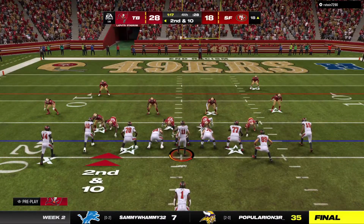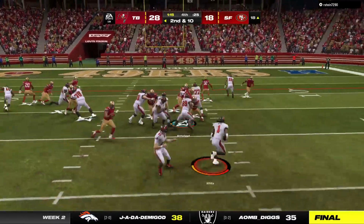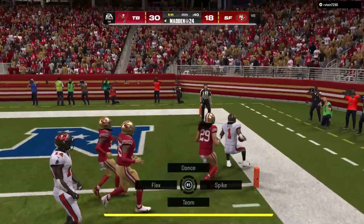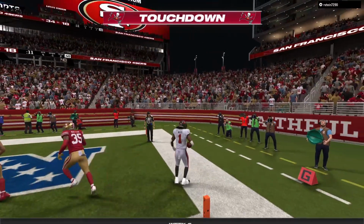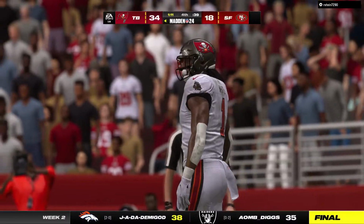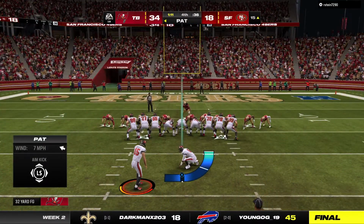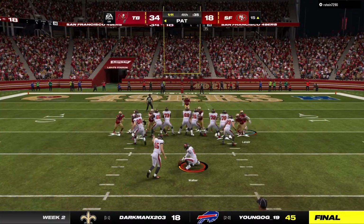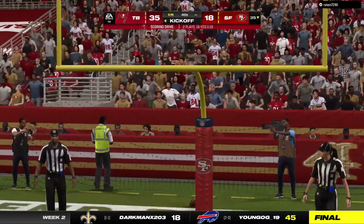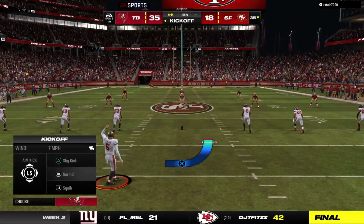So after the incompletion on first, now 2nd and 10. Going right side is White. And he's into the end zone. Touchdown, Buccaneers. Rachaad White with touchdown number 3 in the game and 6 on the year. And the Buccaneers are an extra point away from making this a 3-score game. Extra point by Blankenship is up and good. And that'll make this a 3-score game now. The lead moves to 17.